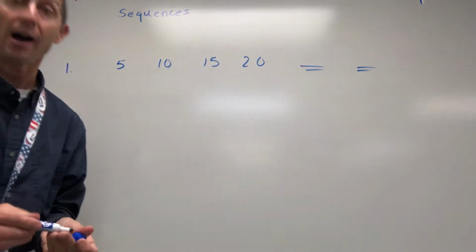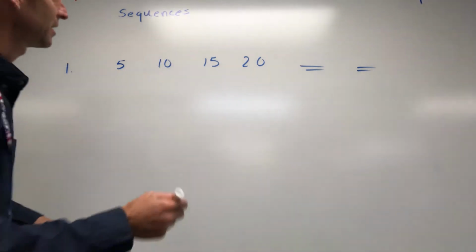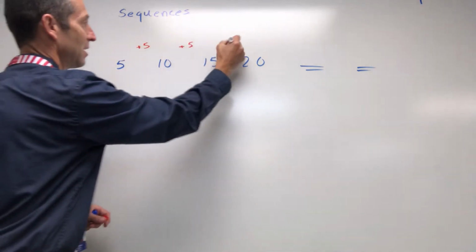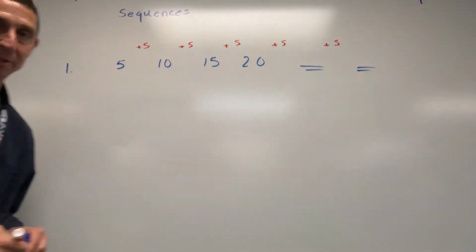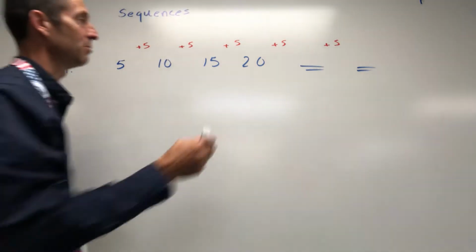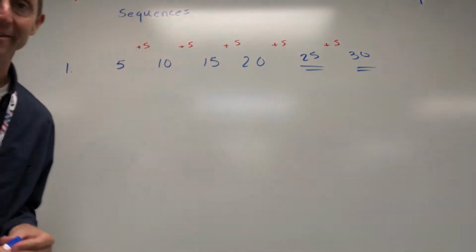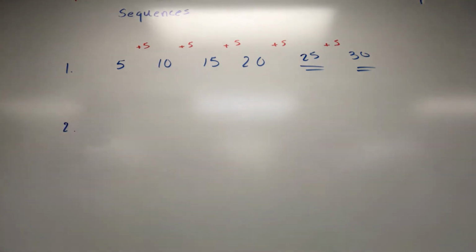So you think, I can solve this right now, Mr. Porter. I got this. So to get my next two, it looks like I'm just adding 5, adding 5, adding 5, all the way across. I'm just adding 5s. So 20 plus 5, that's 25, that's 30. I got this. First one in the books. Let's throw another one at you.